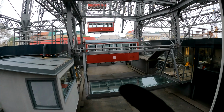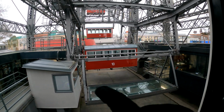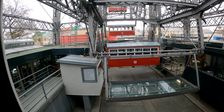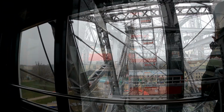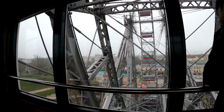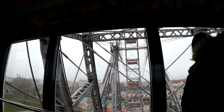I'll tell you what, they're cleaning the windows after every go as well. So when that one stops, they'll go in that gondola and they'll clean the windows so you can look out, have a nice view. Oh wow. So here we go, we're about halfway up now, and it looks like they're only loading up 4 gondolas. Look at that.